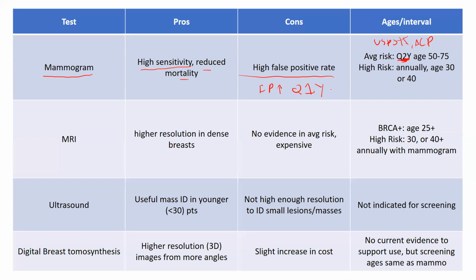It's not anything to scoff at. So it can actually increase the false positive rate by anywhere between 30 to 40%, which is about a third of cases being false positives, which is why the recommendation from the ACP and USPSTF is every 2 years. The Gynecology Society and some of the cancer societies still recommend every 1 year, though.